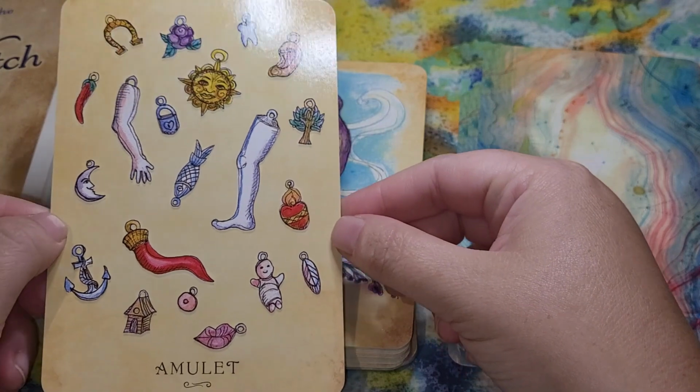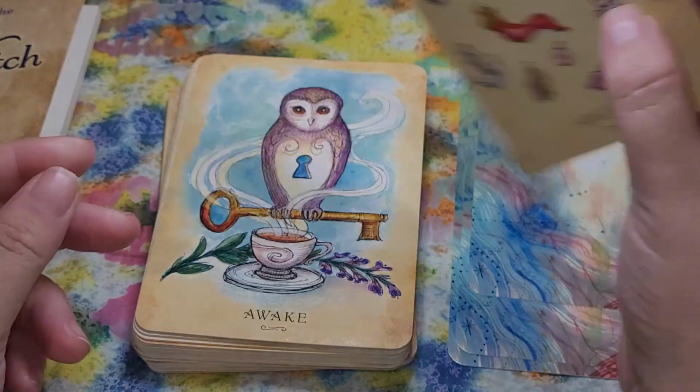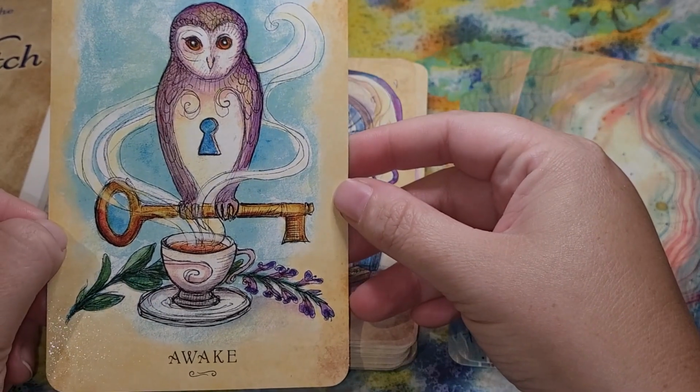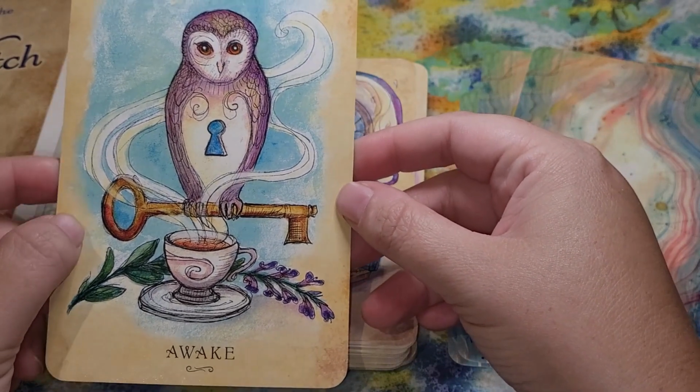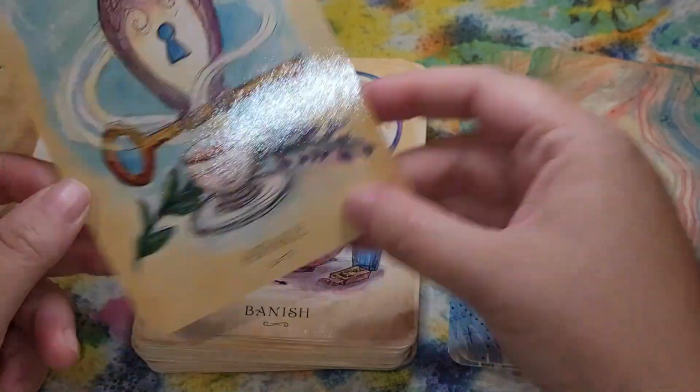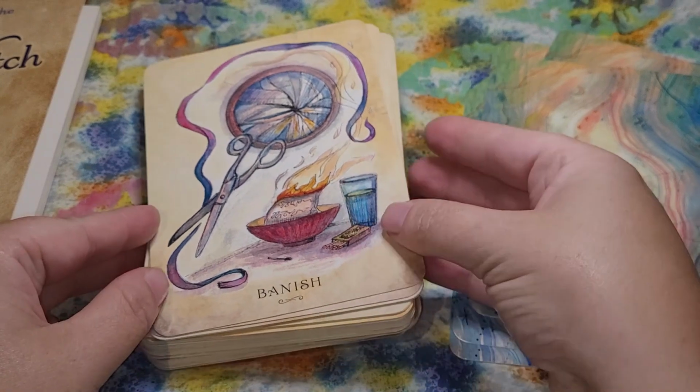Amulet, that's interesting. Awake. Whoa, look at that image. That's really cool. Banish.